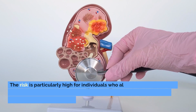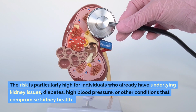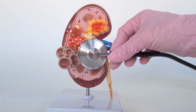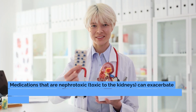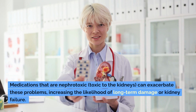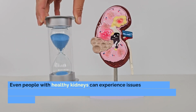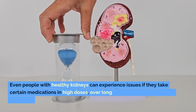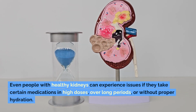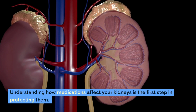The risk is particularly high for individuals who already have underlying kidney issues, diabetes, high blood pressure, or other conditions that compromise kidney health. Medications that are nephrotoxic, toxic to the kidneys, can exacerbate these problems, increasing the likelihood of long-term damage or kidney failure. Even people with healthy kidneys can experience issues if they take certain medications in high doses, over long periods, or without proper hydration. Understanding how medications affect your kidneys is the first step in protecting them.